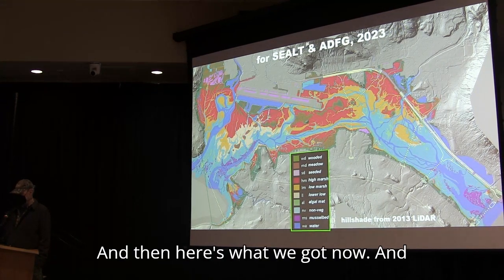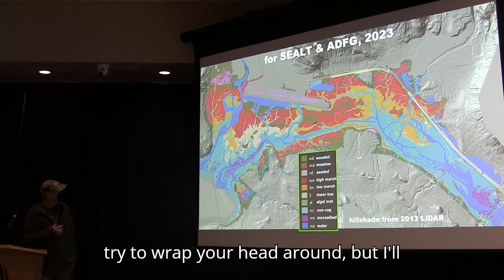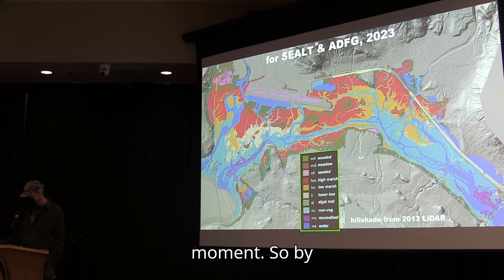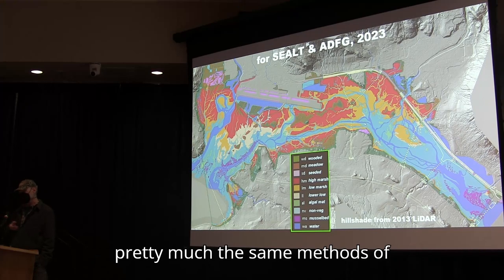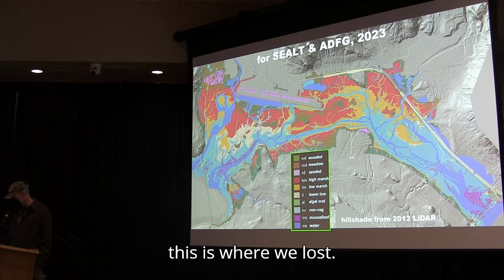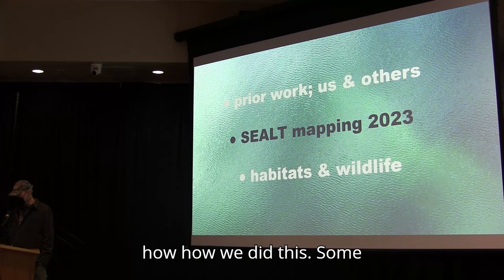And then here's what we got now. It's way too complicated to even try to wrap your head around, but I'll show you some blow-ups from it in a moment. So by comparing that 20 years of change, using pretty much the same methods of habitat delineation, we can start to say, this is where we gained, this is where we lost. So that kind of brings us to how we did this.